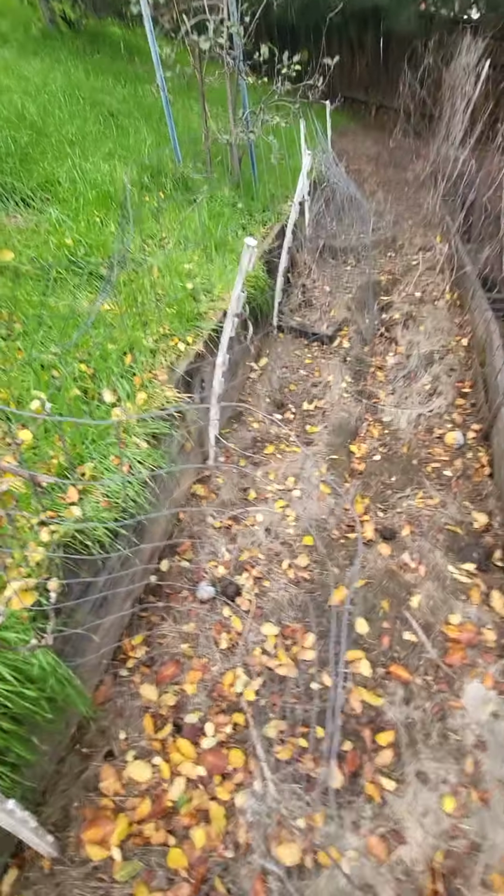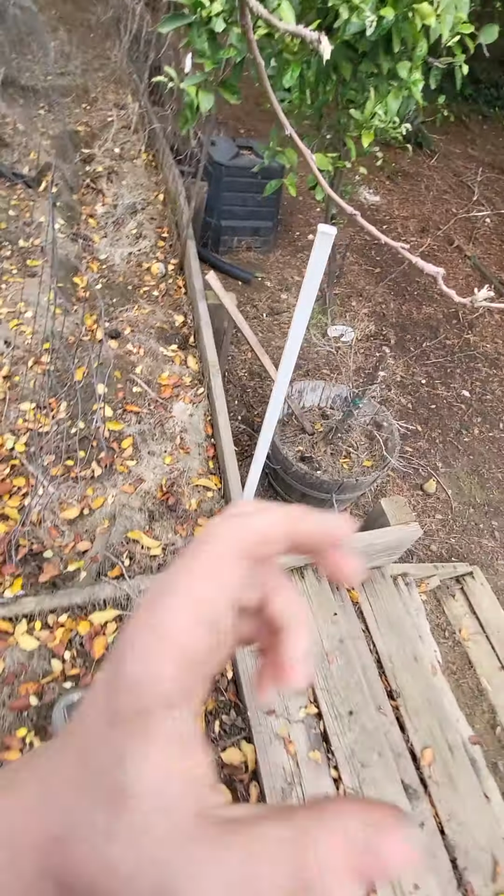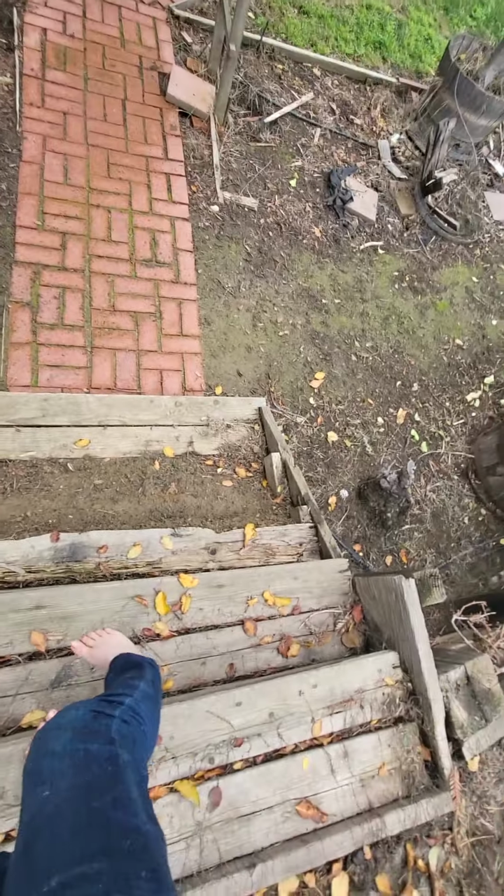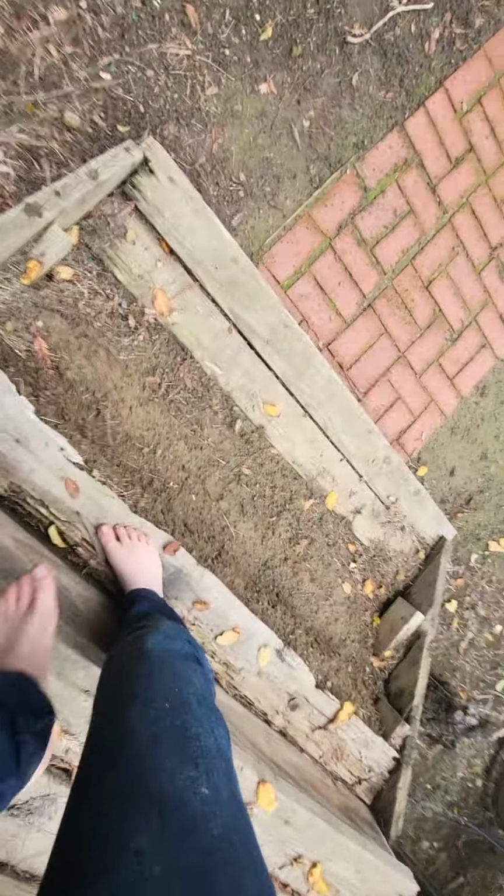Dude, look at that. You can like walk through there. Oh my gosh, you guys. This house is freaking insane. I can't wait to show you guys my room. And it's freaking cool. Let's show you guys the garage now.